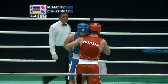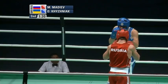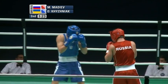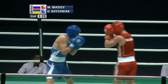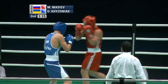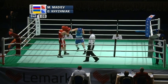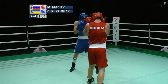Overhand right from Madiev misses the target. That scoreline at the end of the first round, I think, really has given Khyzhnyak a lot of confidence. There's been a difference about his work in the second round, I would say, even though it may come out when we see the scores at the end of the round that he's not as successful, but we'll have to wait and see. But look at the spike he puts into that right hand, really set himself and let that one go.